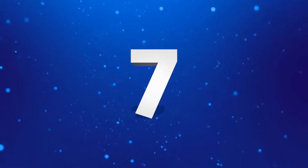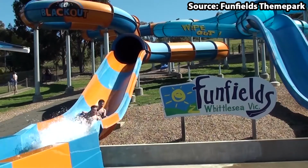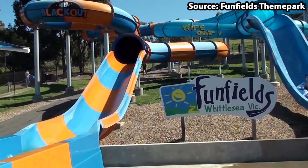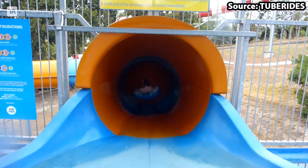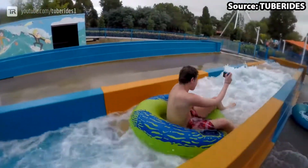For the number 7 position, and located right next door to Wipeout, we have Blackout Waterslide, which in my eyes is the bigger brother. Featuring many of the same elements as Wipeout, the experience you get will be very similar. Oh wait, did I forget to mention that you'll be doing all of this in the dark, so if you are afraid of heading through a pitch black 120-meter tube, then skip to number 6, and if not, this ride is definitely for you.